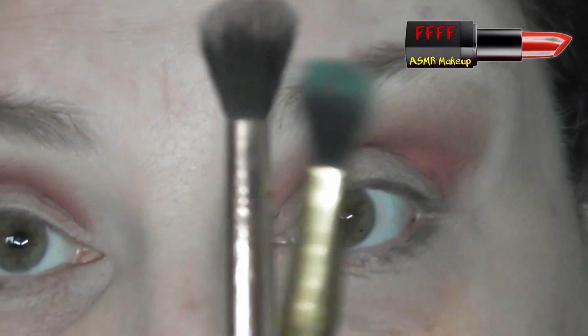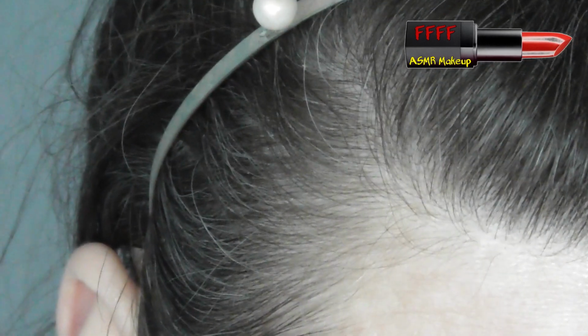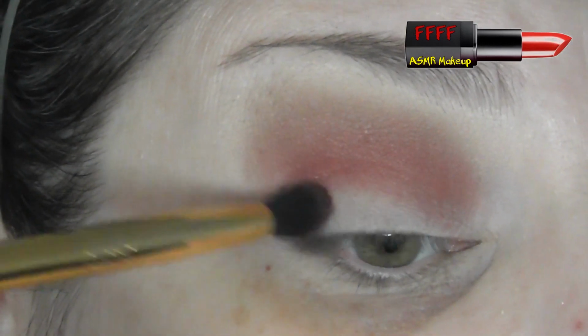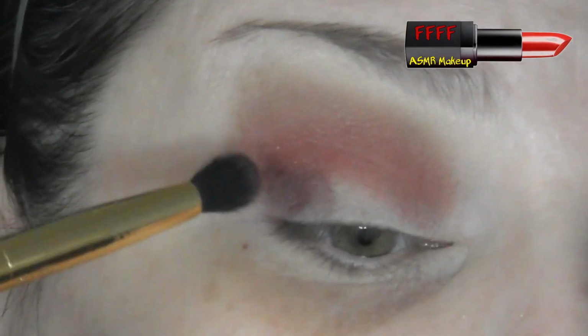Clean my brush off. Right, I am now going to go down to the more tapered brush. So if you've started already with this brush, now's the time to go down to the pointed or tapered crease brush. Now I'm going to go into shade number 3 and pick the pigment up on the brush, and I'm just going to initially just stamp it on the outer third of the eye on the mobile lid.